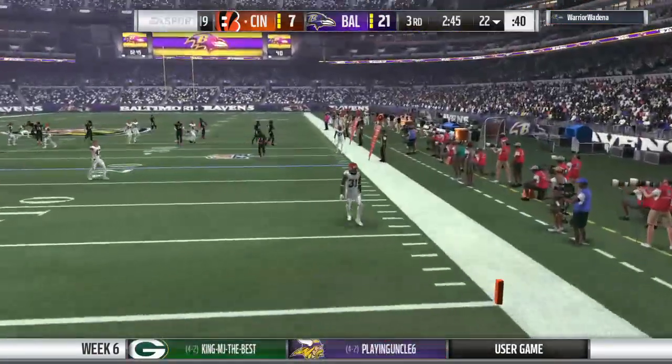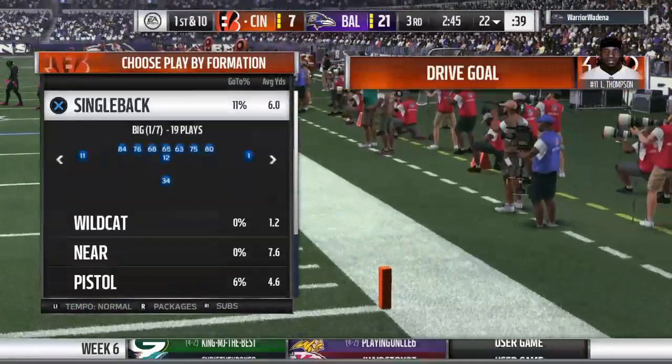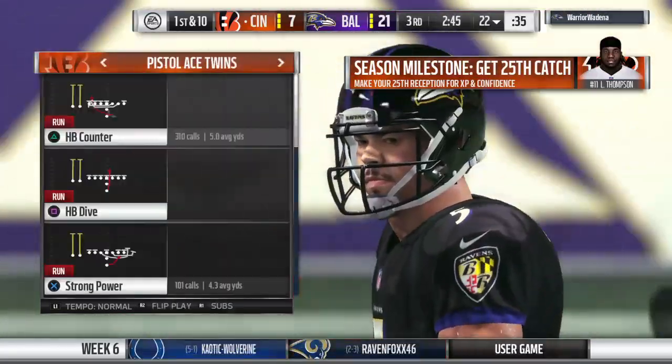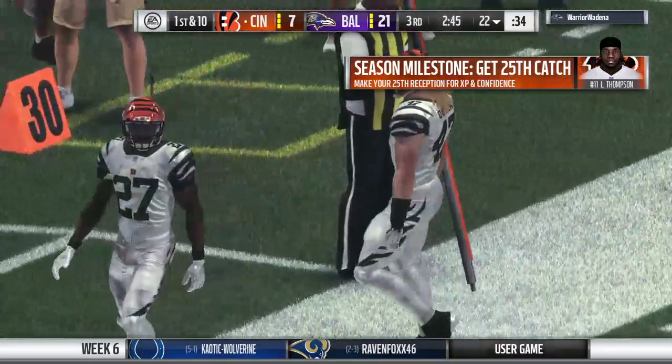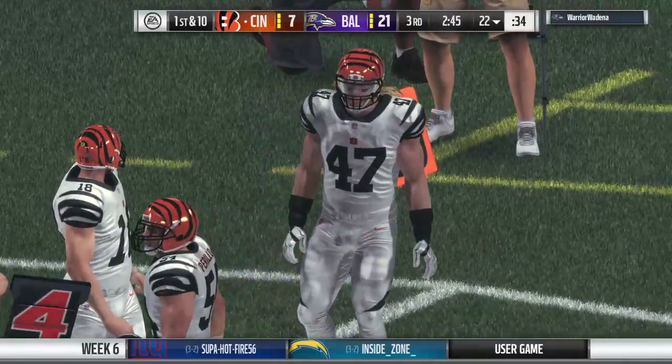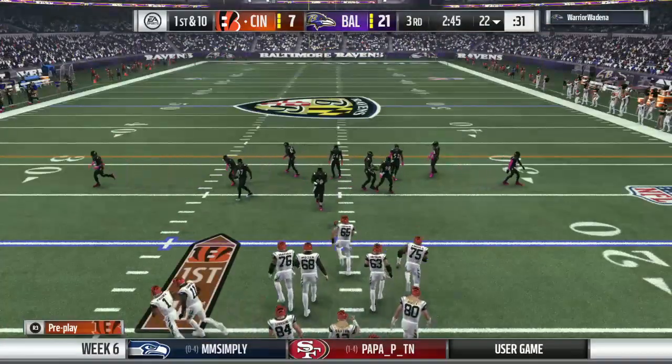And no return here. Where will they spot it? They say just outside the 20-yard line. So here are the Bengals now as they get their first possession of this 2nd half. They were able to get the stop defensively. Now a chance really to set the tone here in quarter 3. They can really take charge, can't they?